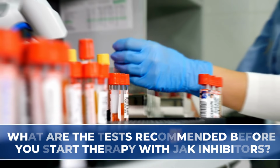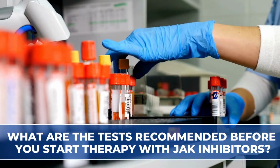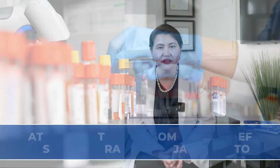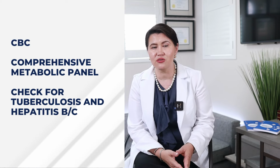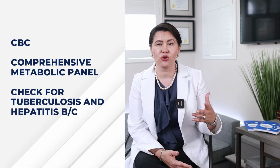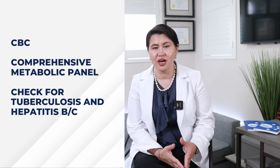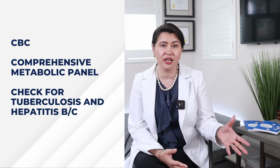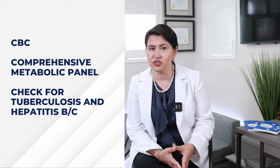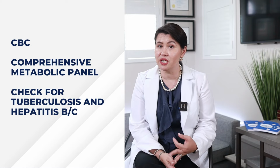What are the tests recommended before you start therapy with JAK inhibitors? I always recommend the following tests to my patients. A CBC to check all the cell counts and make sure that you don't have any low platelets, low white blood cells, or anemia. I do recommend a comprehensive metabolic panel to evaluate the kidney and liver function, and I always check my patients for tuberculosis, hepatitis B, and C.